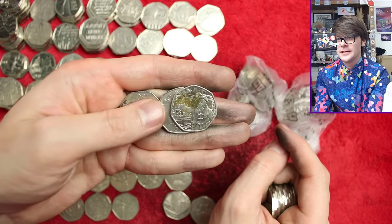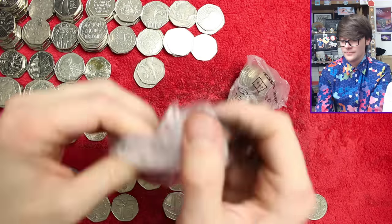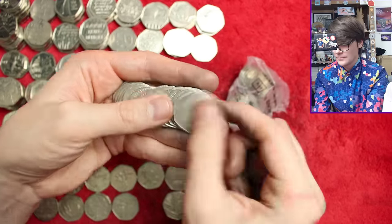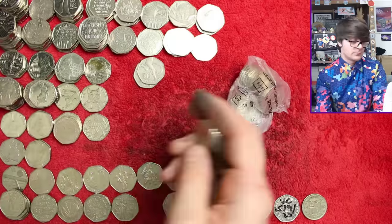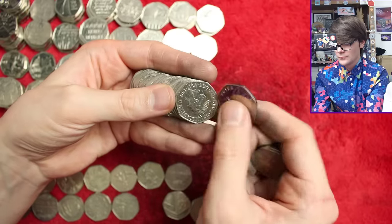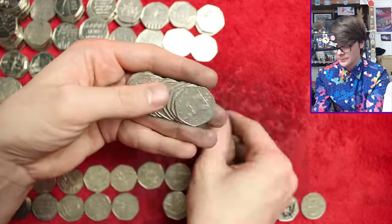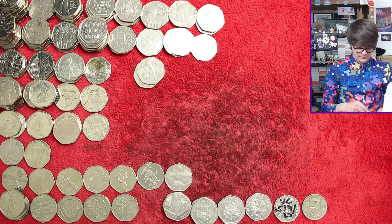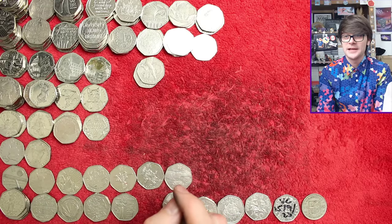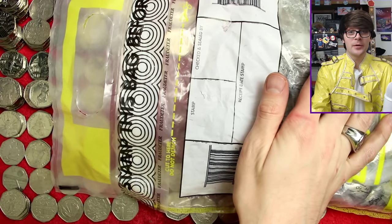Paddington at the very colourful Buckingham Palace. And there's Sherlock Holmes. And there's 2016's Peter Rabbit, still a puddle duck off of completing that set. Oh, and that is bag number 7 complete, so onwards to the next bag. We've got one more bag to go after this.